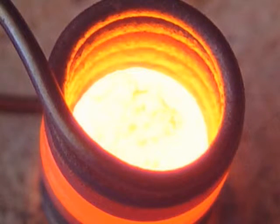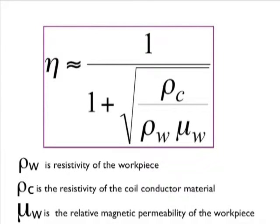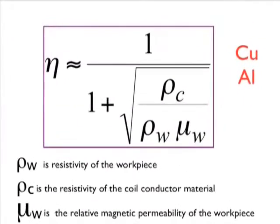Normally we have copper coils with AC current, which induces eddy current losses in the billet. The efficiency of the process is the ratio between the power dissipated in a workpiece and the overall power consumption. This equation shows that with a workpiece of high electric resistivity and magnetic permeability, such as steel, the efficiency approaches 100%. On the other hand, when heating a non-magnetic workpiece with the resistivity comparable to resistivity of copper in the coil windings, the root term approaches unity and the efficiency is only 50%.